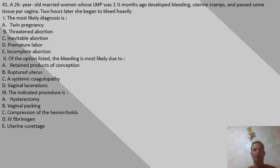Question number 41. A 26-year-old married woman whose last menstrual period was 2.5 months ago developed bleeding and uterine cramps, and passed some tissue per vagina. 2 hours later, she began to bleed heavily. Question 1: the most likely diagnosis is twin pregnancy, threatened abortion, inevitable abortion, preterm labor, incomplete abortion. The answer is E. Incomplete abortion, as by history the patient developed bleeding and passed some tissue per vagina.